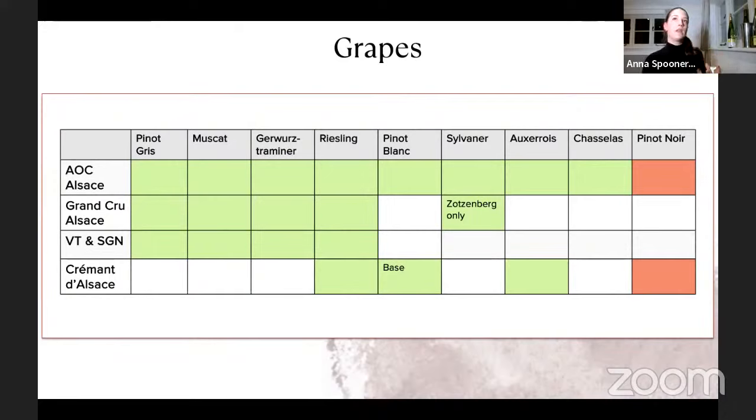And there has to be enough moisture in the air, moisture without rot or without the bad rot. So you do only get it in good years. As I mentioned, Vendange Tardive means late harvest. And then the Sélection de Grains Nobles is botrytis infused.